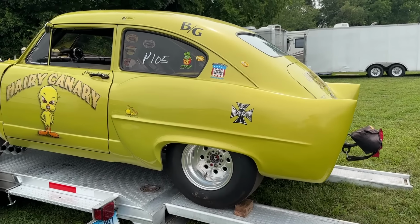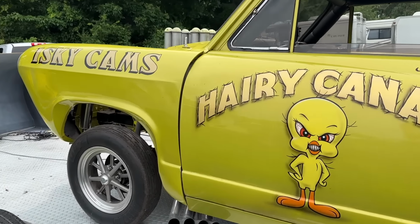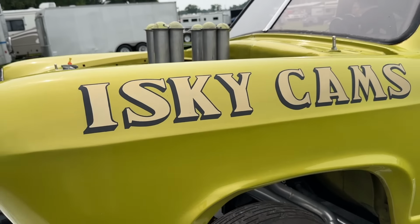Hey, what do you know? Another Henry J. I found another one here in the pits. This one's called Harry Canary, and it's got a fuel-injected small block Chevy. I didn't get to see this one run, but it's a pretty cool looking car. You can see it's tubbed in the back.